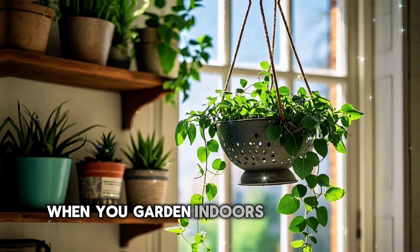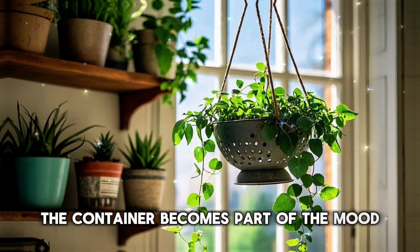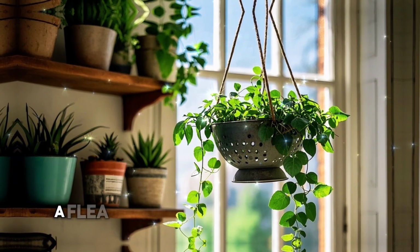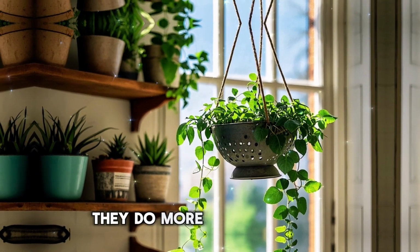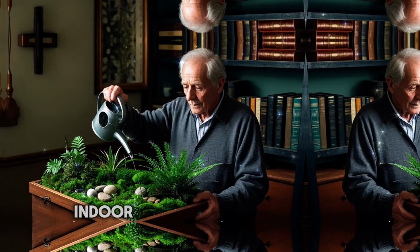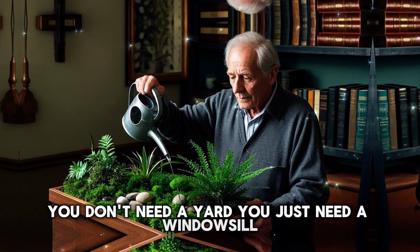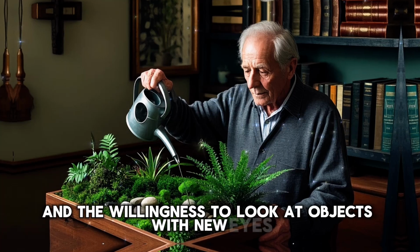When you garden indoors, every detail matters. The container becomes part of the mood, the feeling of the room. And when those containers carry stories, from your childhood home, a flea market adventure, or a family heirloom, they do more than decorate, they connect. What's wonderful is that upcycled indoor gardening is perfect for beginners and apartment dwellers alike. You don't need a yard, you just need a windowsill, a little creativity, and the willingness to look at objects with new eyes.